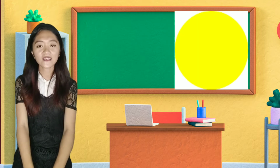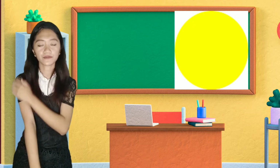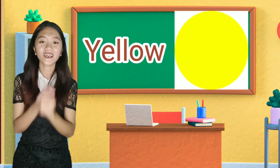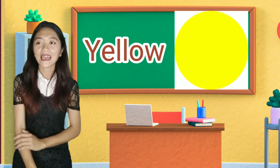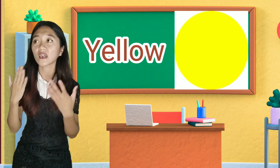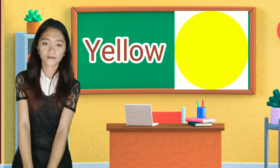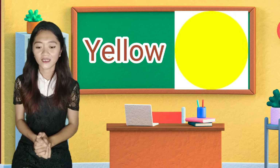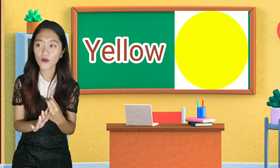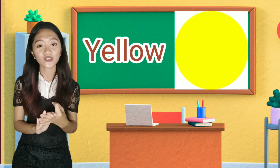And now, next, what is this? This is color yellow. Very good. That is color yellow. And who can give me other examples of objects or things that you can see everywhere that have color yellow? Oh, Patricia. Very good. Ducks. Yes, ducks are color yellow. Lemon. Very good, lemon. Toys. Very good. There are toys that have color yellow.